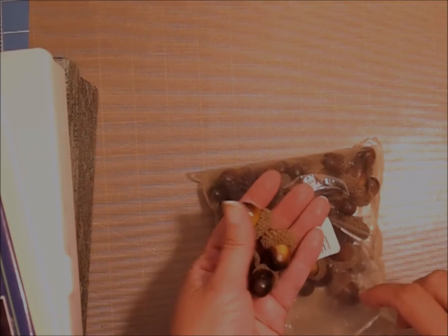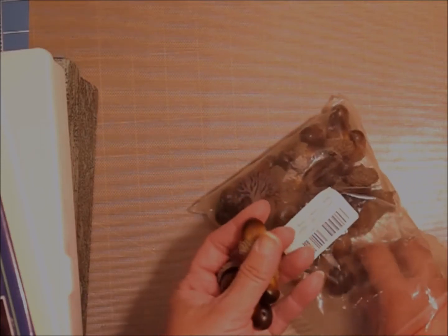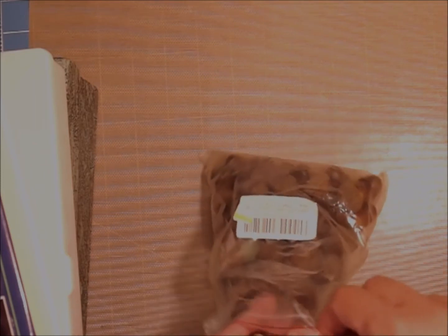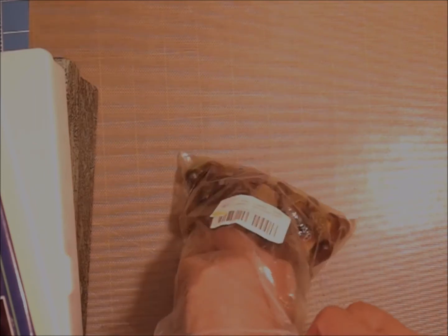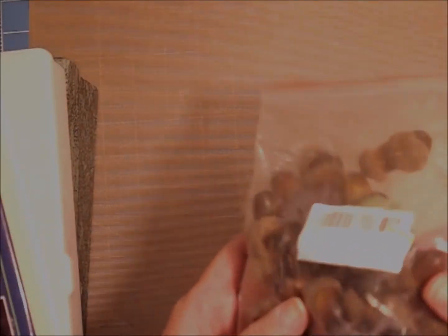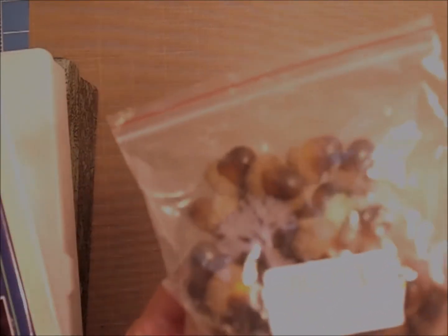So this is a big pile of nuts. True story, acorns. I don't know, they made me laugh. I love nuts, I love squirrels. And then a few buttons that my sister got, a big pile of buttons, and what she wanted to share with me, I just threw them in here. So I think there's like a big haunted tree, some corn on the cob, seeds, things like that.